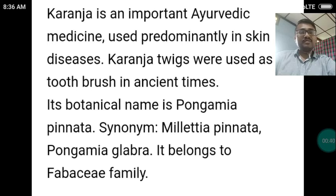Its botanical name is Pongamia pinnata. The synonyms are Miletia pinnata, Pongamia glabra. So, Pongamia pinnata, Miletia pinnata and Pongamia glabra all denote Karanja in Ayurveda. It belongs to Fabaceae family and Leguminaceae too.